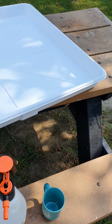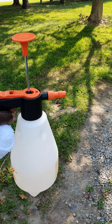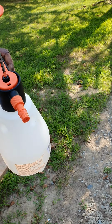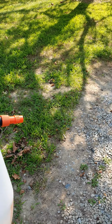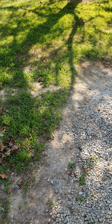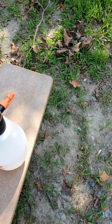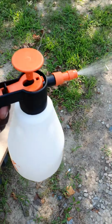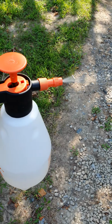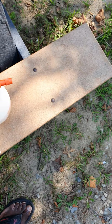And guys, I just want to show you one of the best kept secrets in the camping world. You can use this to make a very powerful stream. You can use this for multiple purposes: brushing your teeth, bathing, washing things. I mean, very handy tool.